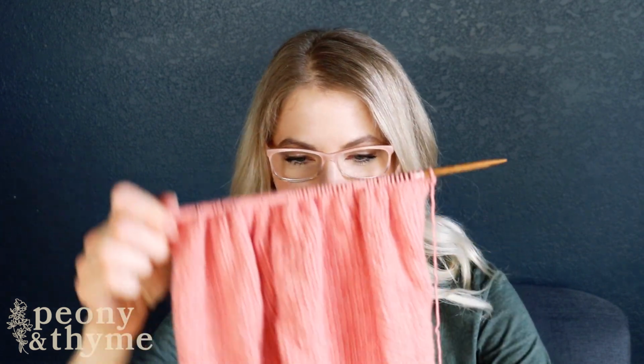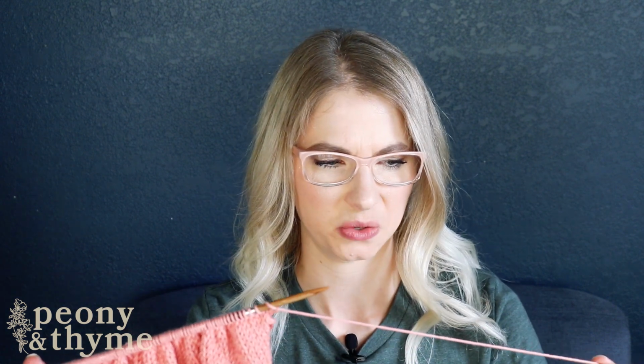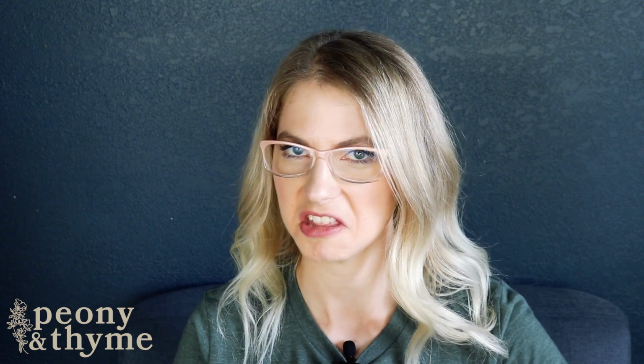I finished up the front panel and now I'm on a sleeve. So I have a sleeve on here, but the whole front of the sweater fit the needle just fine. Okay, so I just counted, and this is 81 stitches on here, in, gosh, would this be a worsted weight? The yarn size appropriate for 5mm needles.